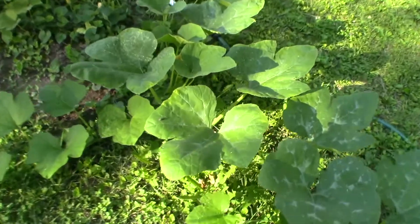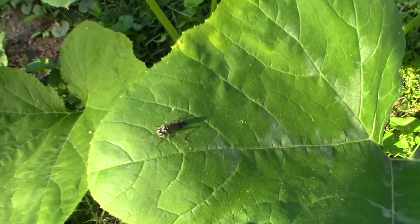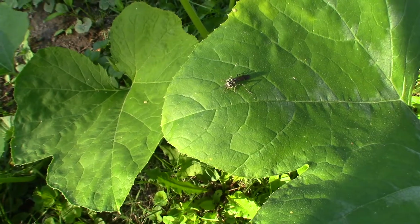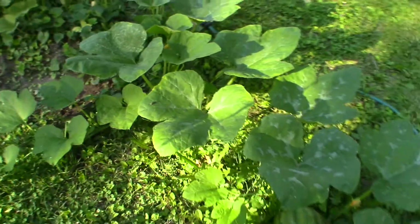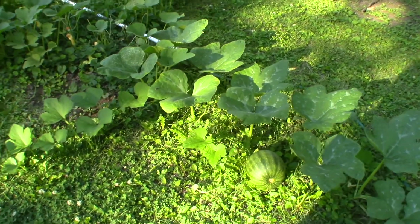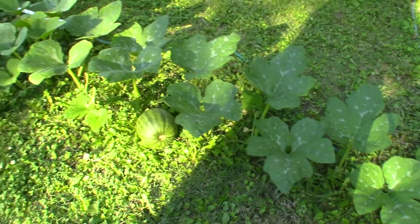There's some kind of a bug. Who's that? Let's see. I'm not sure what kind of a bug that is. I don't know if it's a good bug or a bad bug. We'll see. It's not a squash bug, so I'm happy about that, and it's not a cucumber beetle. But yeah, so far so good.